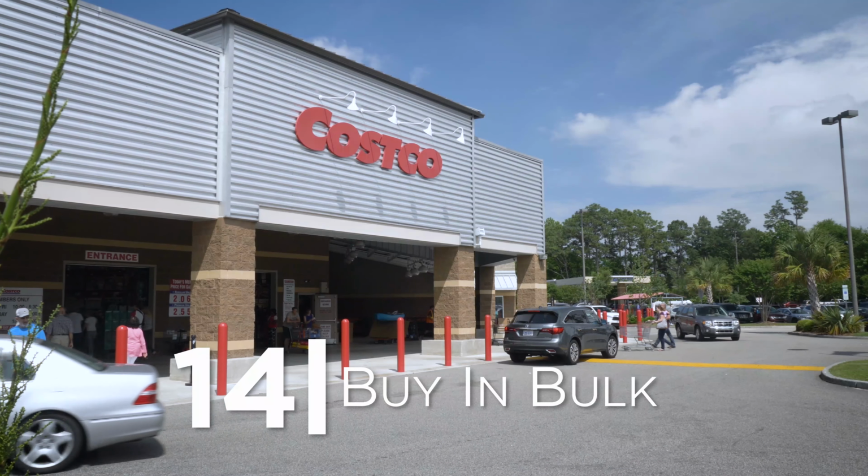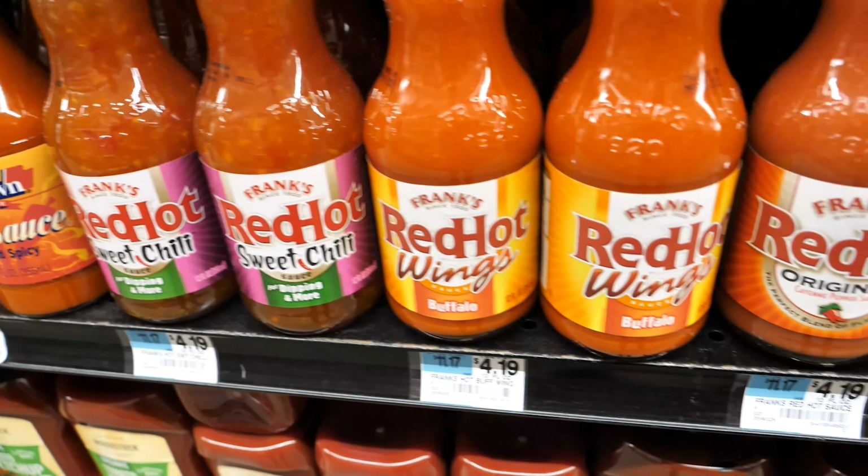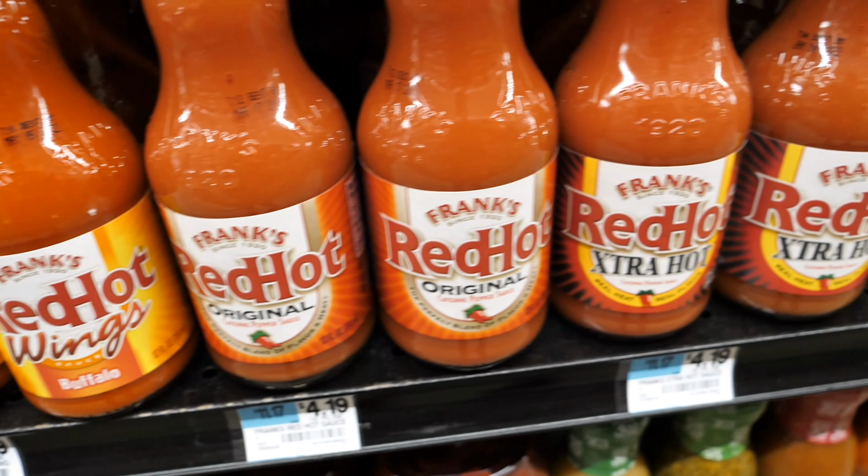Number 14, when possible, buy in bulk. If you need to get 2 small units of something, try and find 1 bigger unit of both. But keep in mind my rule number 1, which is that you gotta check how much it costs per ounce, because sometimes bulk is not always cheaper. So just keep making sure that you're checking what is the cost per unit or per weight.